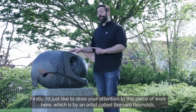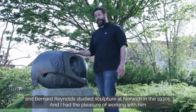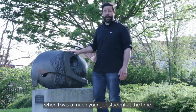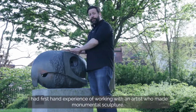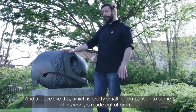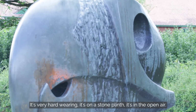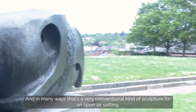Firstly, I'd just like to draw your attention to this piece of work here, which is by an artist called Bernard Reynolds. And Bernard Reynolds studied sculpture at Norwich in the 1930s. And I had the pleasure of working with him when I was a much younger student at the time. And I had first-hand experience of working with an artist who made monumental sculpture. And a piece like this, which is pretty small in comparison to some of his work, is made out of bronze. It's very hard wearing, it's on a stone plinth, it's in the open air, and in many ways that's a very conventional kind of sculpture for an open air setting.